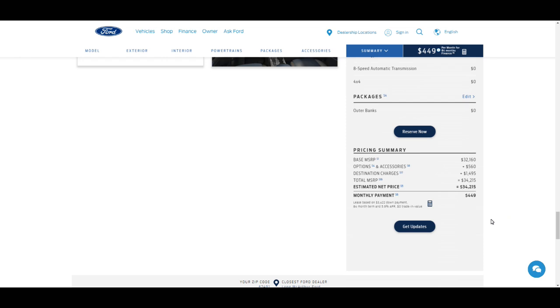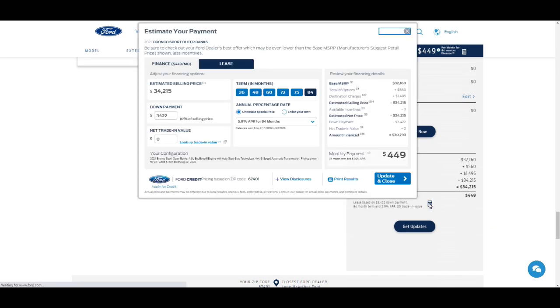Or then you can go here, there's a breakdown of the MSRP. So again, it's saying $32,160, but when you figure in that destination and delivery of $1,500, you're at $33,655. And then you can see the monthly payment. Click on that calculator there, and then you can adjust and change that. So let's say you don't want to put any money down, you change that to zero, you change the term, let's say I want to finance, then you go over here to 72 months, and you can see how it changes that price to $534.